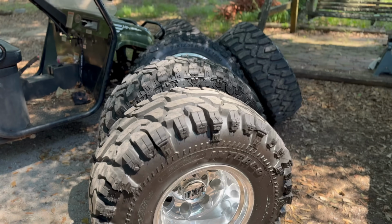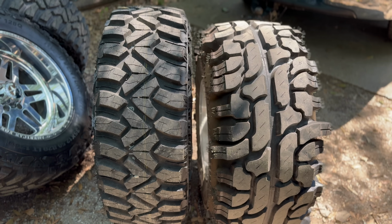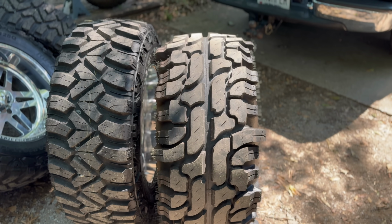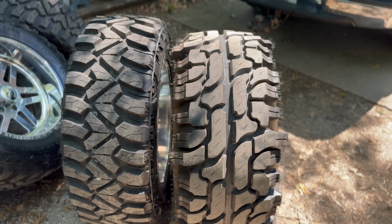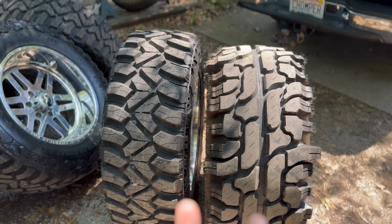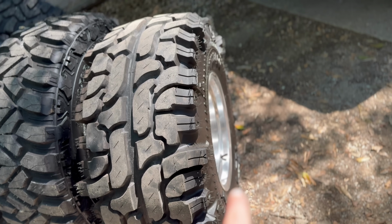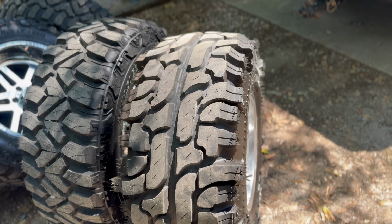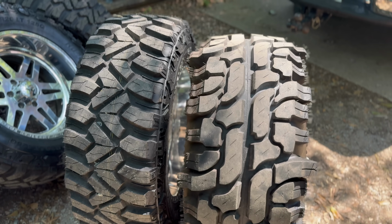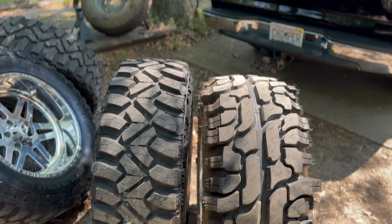But in the same regard, come look at the width. The Thornbirds are definitely, good gosh, several inches wider, which is crazy. So they're both supposed to be 35 tall and 12.50 wide, and this is a 15 by 12 wheel and a 20 by 11, so 1 inch wider wheel, but that's not going to affect the top of these tires. That's crazy. So the Thornbirds, much wider, but also shorter.